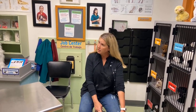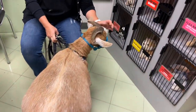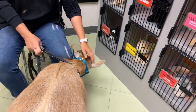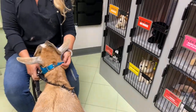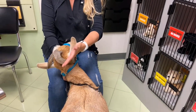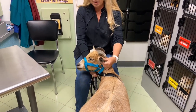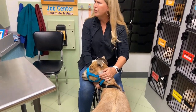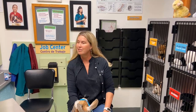One more really important thing about a goat is these are horns, and horns do not fall off. Antlers, which you see like on a deer, fall off. So horns just continue to grow, and these can be sawed off. And again, that's what a vet would do, if they become a problem, like holding their ears down or anything like that. But that is the difference: a horn does not fall off, but an antler does.